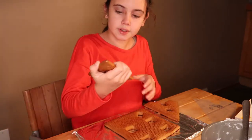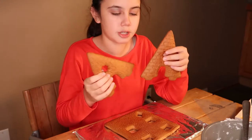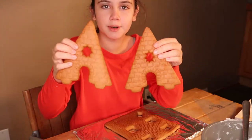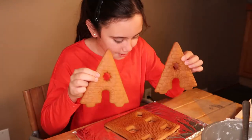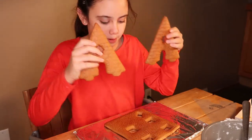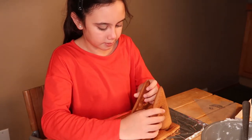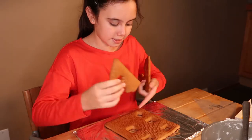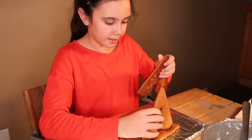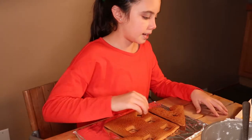And then, only if you have this kit from Trader Joe's, you're going to have two A-shaped walls. So you're going to take the back wall. There's really no difference between both of the walls, but you're going to take whichever one you want to make the back wall, put it in the back, not closer to this, because that's gonna be where the tree goes. So that's where that goes, and now let's just put on the icing.